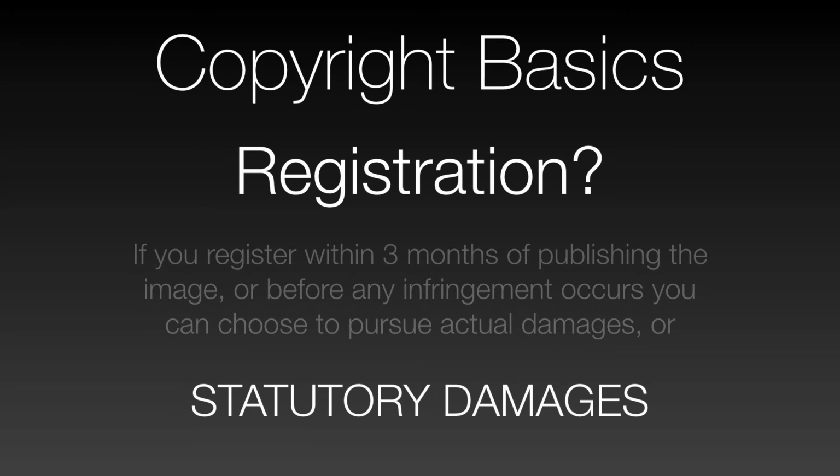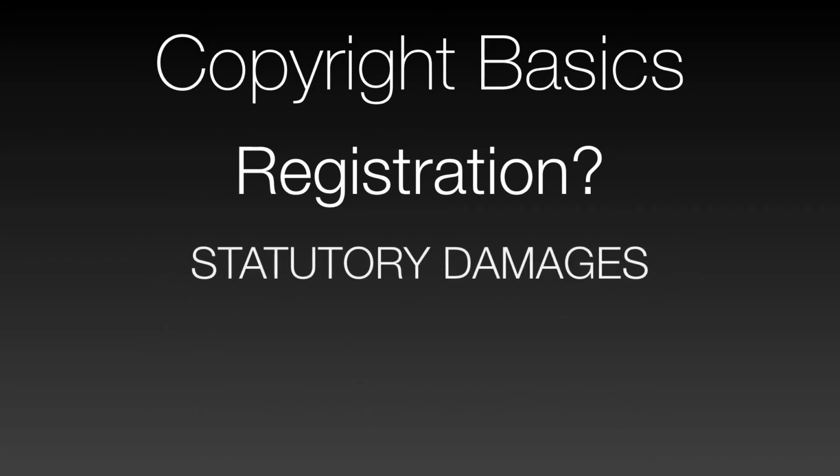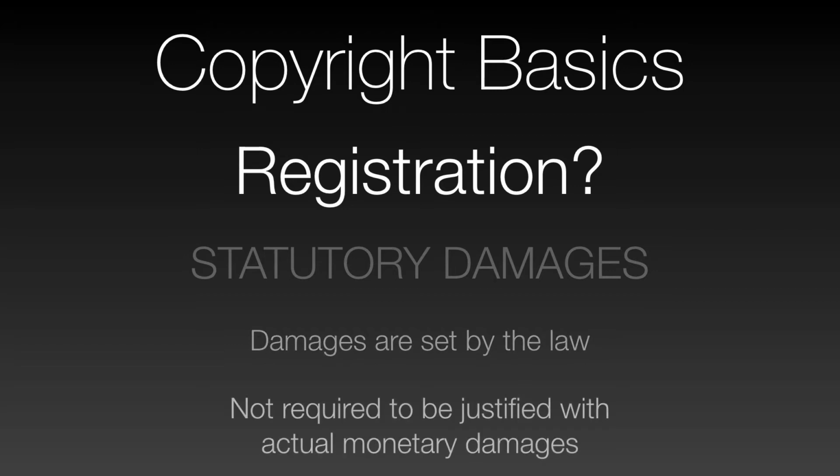Now, statutory damages are pretty important because statutory damages are set by the law itself. They're inside the copyright law. They don't have to be justified with any actual monetary damages. So you don't have to prove that you lost money or that they made money. You just have to prove that they stole your image and it benefited them in some way or harmed you in some way.